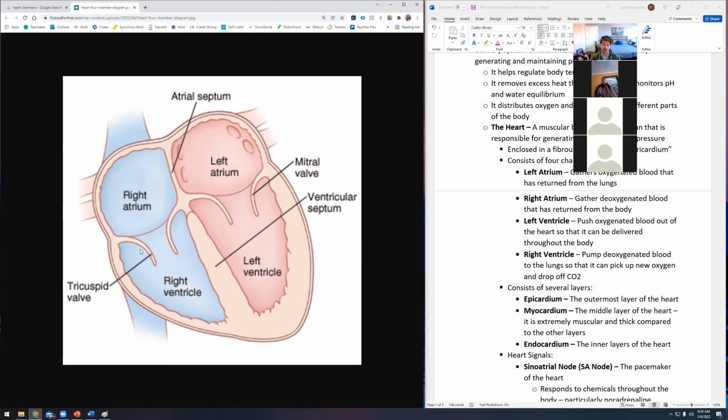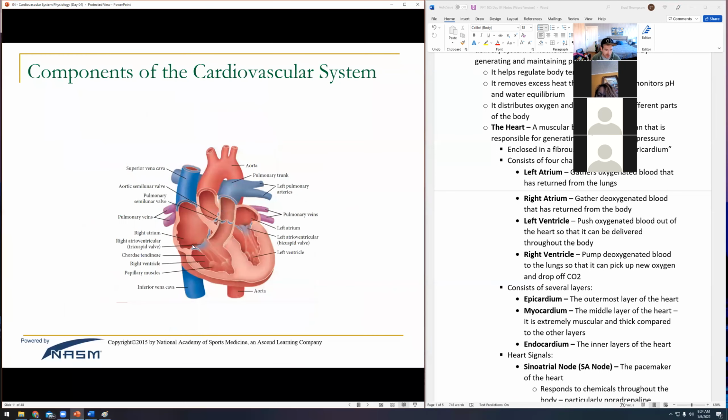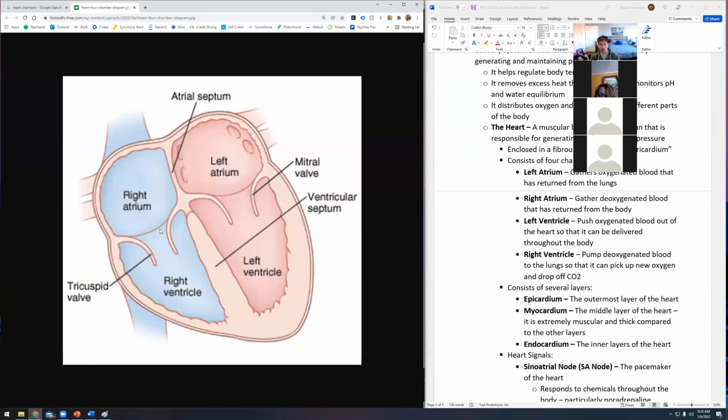Because guess what? See these little valves right here? Now they're open right now. You can see the valves are actually open. I think in the PowerPoint they were closed. No, they're still open. But basically these valves normally are closed shut when blood is coming into the heart. And what that does is it fills this chamber because the valve is closed, right?